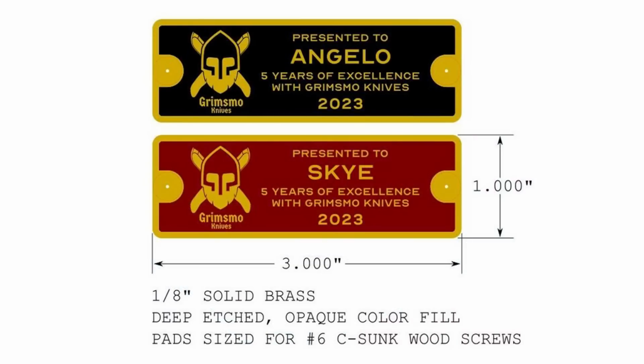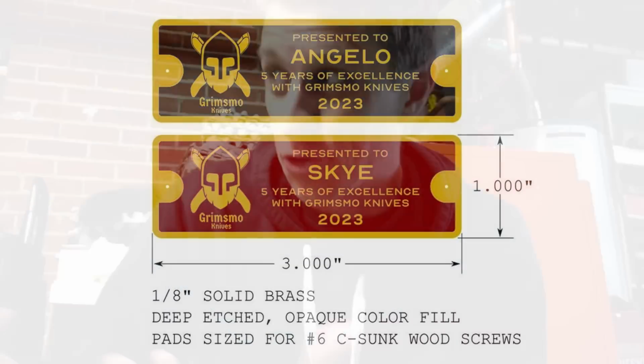And I haven't even seen a finished product yet. They're coming in the mail probably today, maybe tomorrow. Very excited to see what it is. All I've seen is the mock-up sketch, like this one, that totally thumbs up on that. So I will be mounting that to the front of the toolbox. I got one for Angelo, one for Skye. Thank you for 5 years of service. And yeah, they have no idea. Only Eric and I know about this, and I'm very excited about sharing that.